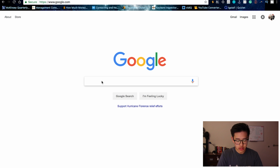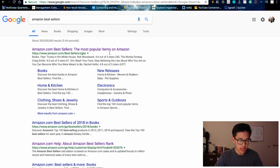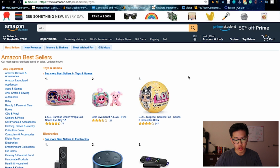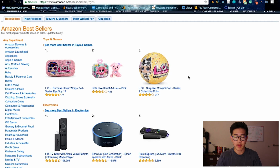Alright guys, so the very first thing we're going to want to do is look up Amazon best sellers on Google and click on the first link. Basically, these are Amazon's most popular items, the products that are ranking the highest within each of the categories. And the bestseller rank is basically Amazon's way of representing how well a product is doing in its specific categories.